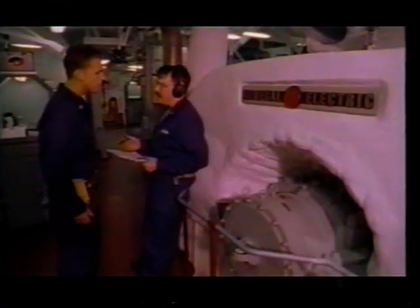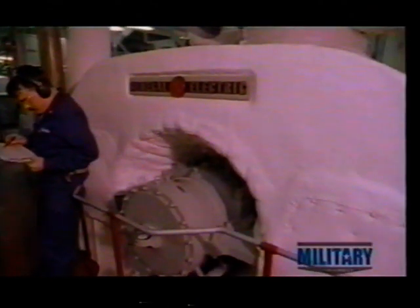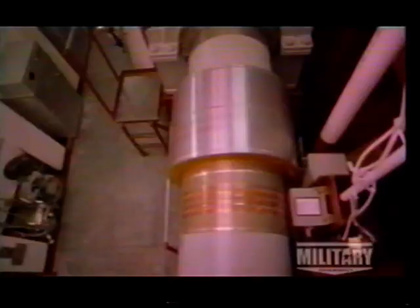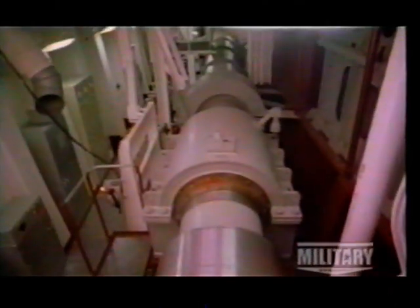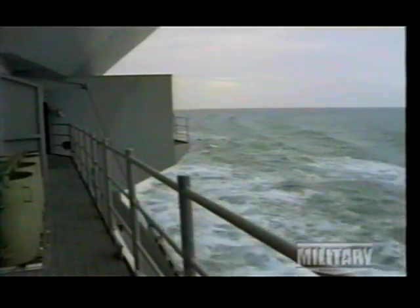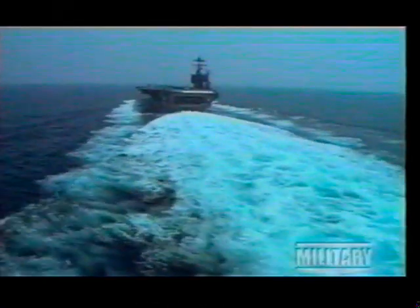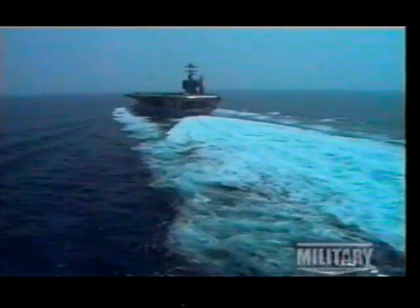The new carrier now prepares for her ultimate challenge, a grueling series of high-speed turns. The 4 massive engines, generating over 250,000 horsepower, are brought up to full speed. Cruising at well over 30 knots, Truman's rudders will be thrown hard over. This violent maneuver will subject every part of the ship to incredible stresses. For Harry S. Truman, the moment of truth is at hand.